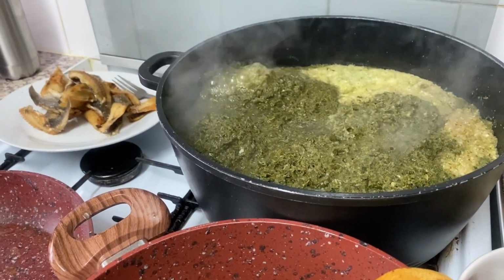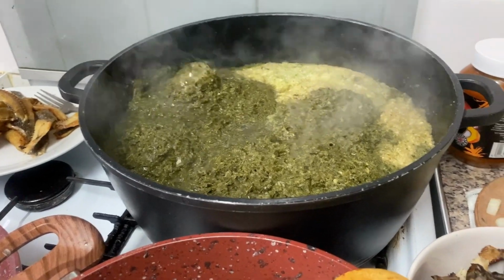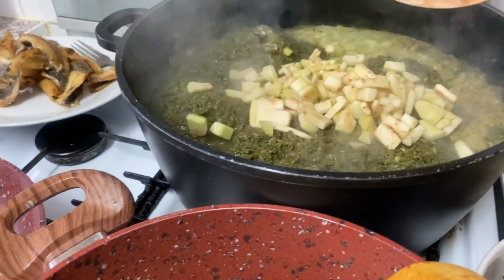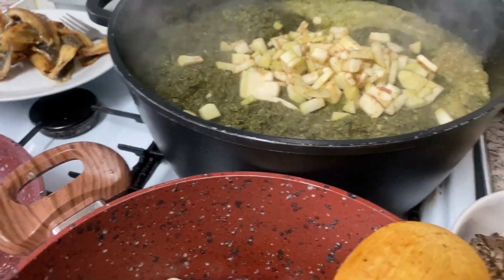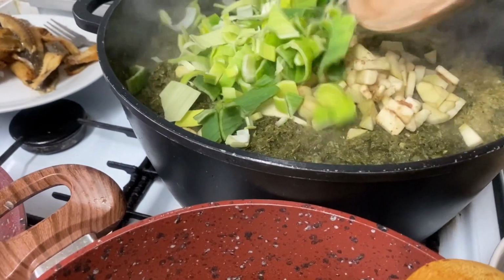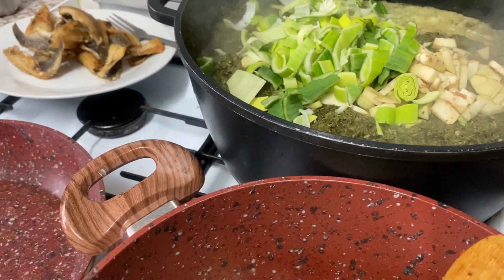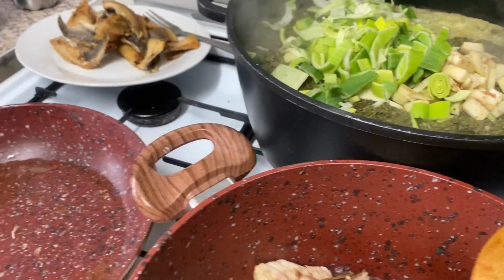Now it's 20 minutes. Our pondu is boiling. Now I want to add the aubergine, the one I left. I said that I want a bit of it. Now I'm adding them. I'm adding now leek. I'd like to have some bits inside my pot. I'm adding, oh no, a little bit.